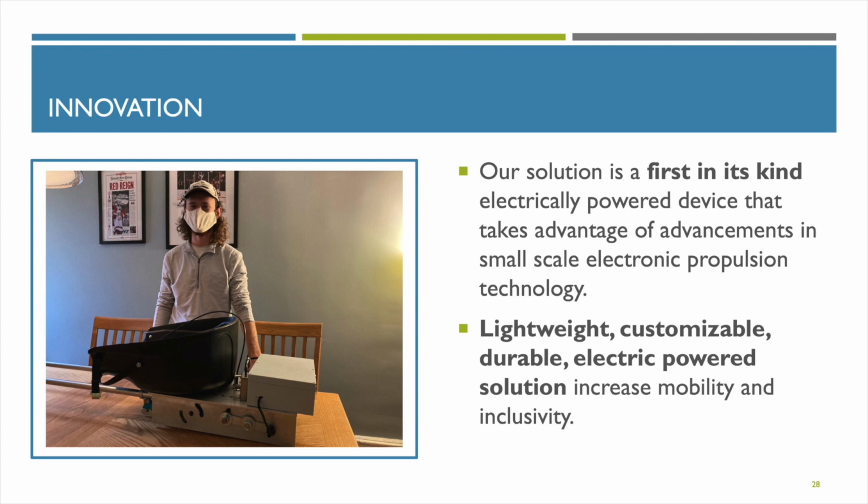Our project required many innovations to meet the proposed requirements. The design is a first-in-its-kind electric-powered device that takes advantage of the advancements in small-scale electronic propulsion technology originally developed for electric skateboards. The increase in accessibility of these components allows us to incorporate a lightweight, customizable, durable electric-powered solution into the current designs to increase mobility and inclusivity.